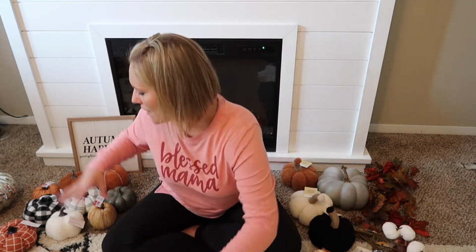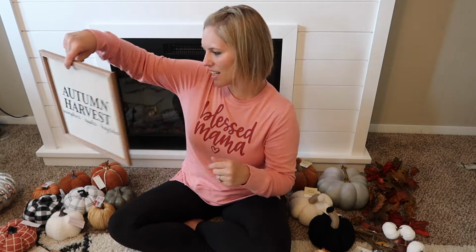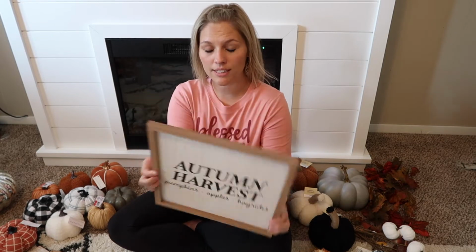So I got that. And then the last place I'm going to show you is Target, and it is all Target dollar spot, which is amazing. So first let's start with this sign I got for $5, autumn harvest. They had a few different options, at least one other option than this, and I just thought it was so cute. So this is perfect. And I had our new house in mind, which has started, by the way, if you were following that.